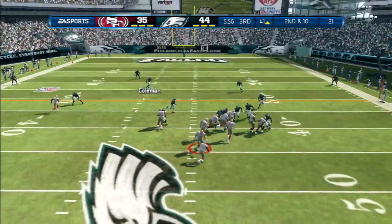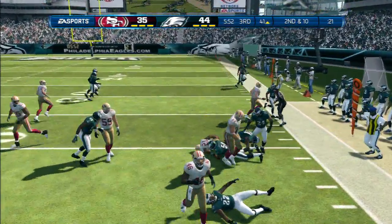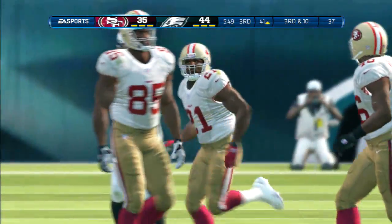Failing to complete that one. So, second down here, to the right side. No gain on the play.